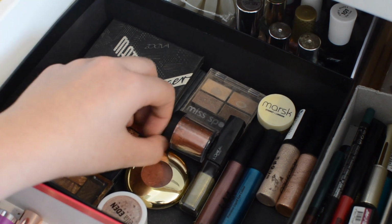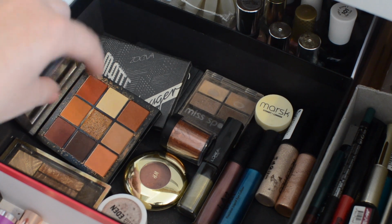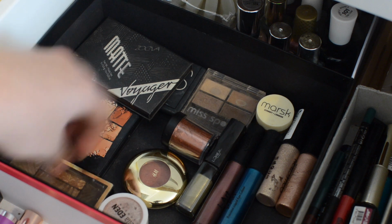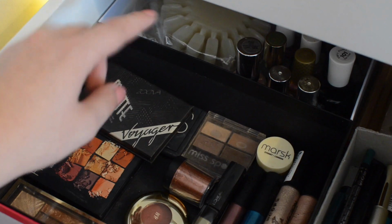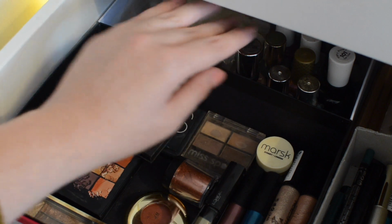I've got my Huda Beauty Warm Brown Obsessions, which, excuse the pun, but I'm kind of obsessed with. That gold shade in the middle is absolutely stunning. And then I've got my little Max Factor palette in here, which I sometimes forget about, but these shimmer shades are beautiful.